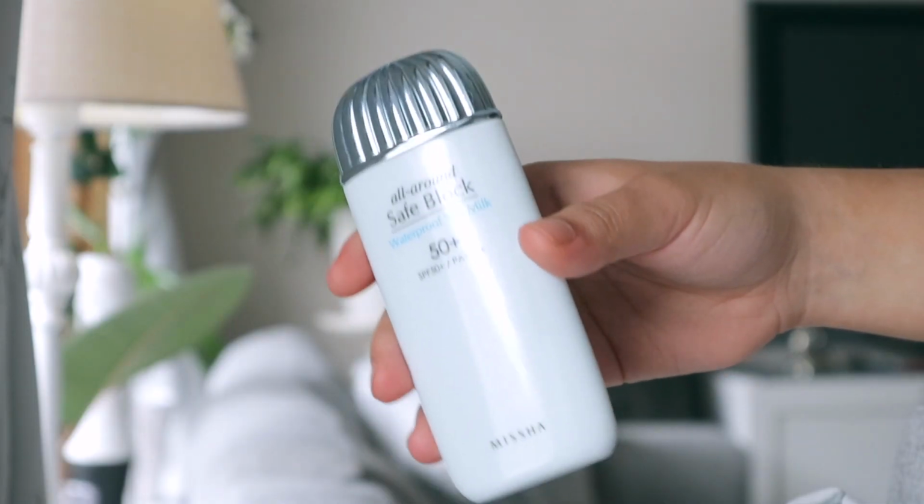And the next sunscreen is the Misha All Around Safe Black Waterproof Sun Milk 50+. So this was actually sent to me from Misha, Norway, and I must say I was skeptical at first. This is because I have used the pink version before, and my sister has used this exact one, and none of us liked them. We both thought that they were drying and just not very pleasant to use.